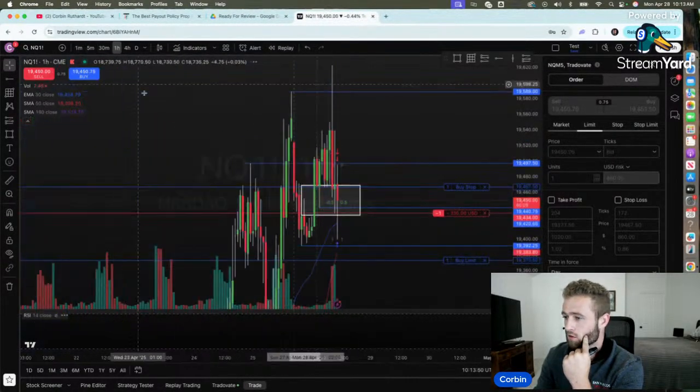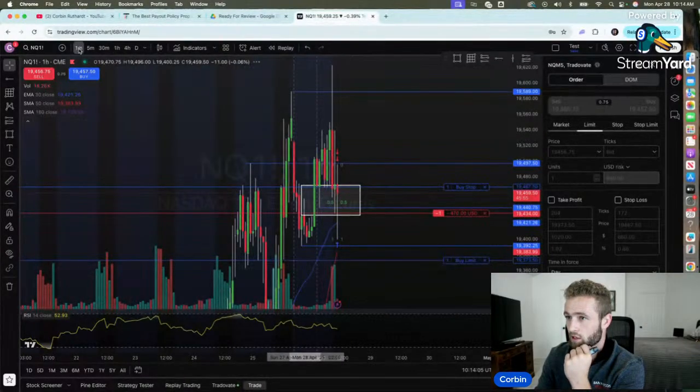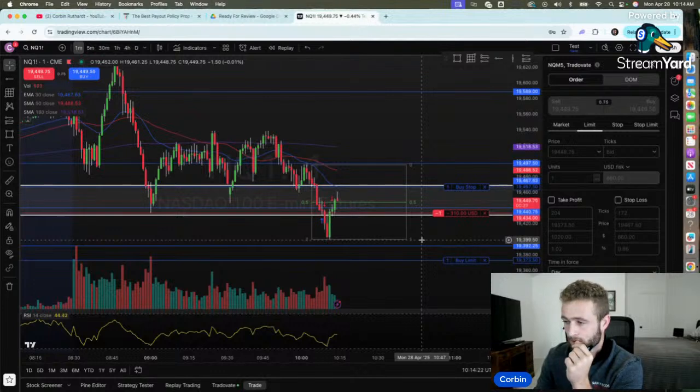Making new lows. The only thing that kind of frightens me is this 1 hour fair value gap to the upside not being filled and reacted off of. It's getting a lot of buy pressure right here. Let's see. We're at equilibrium here. Down 315 on this trade.